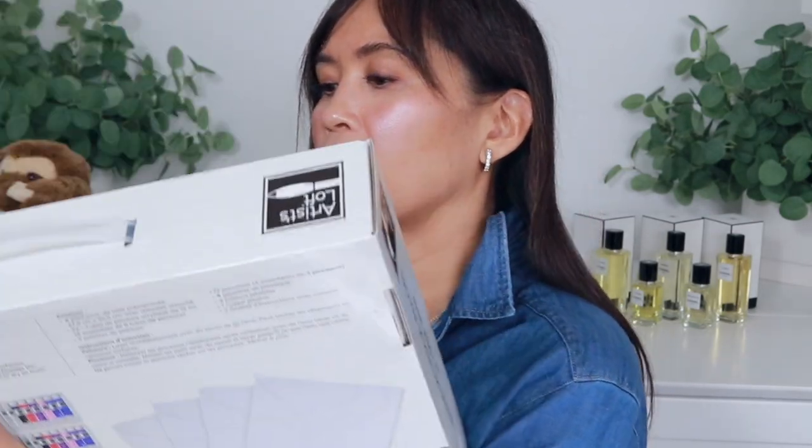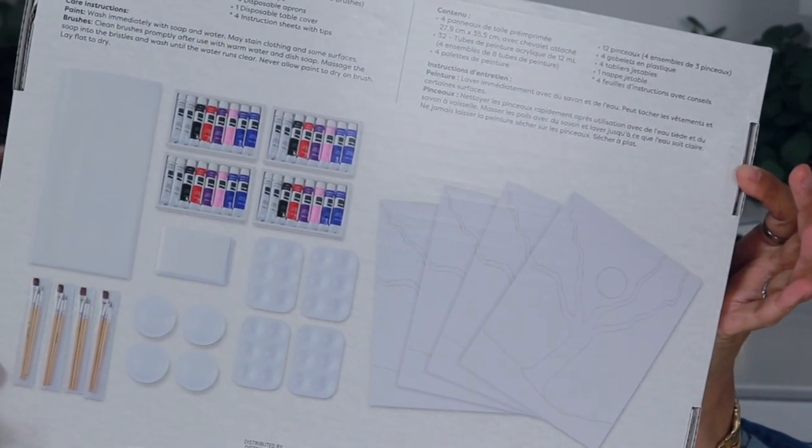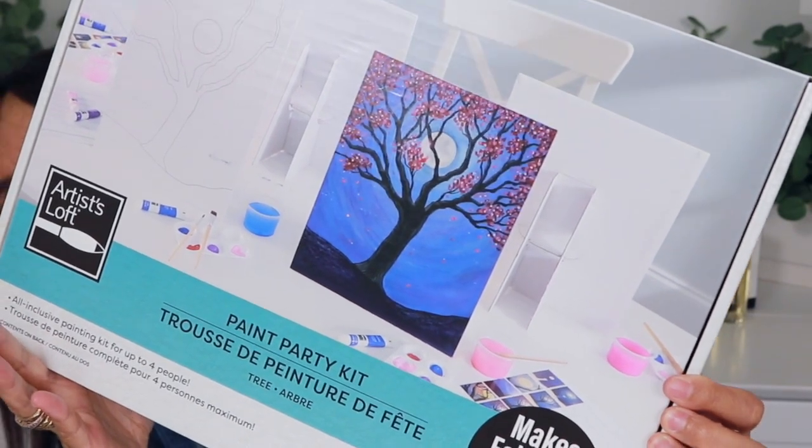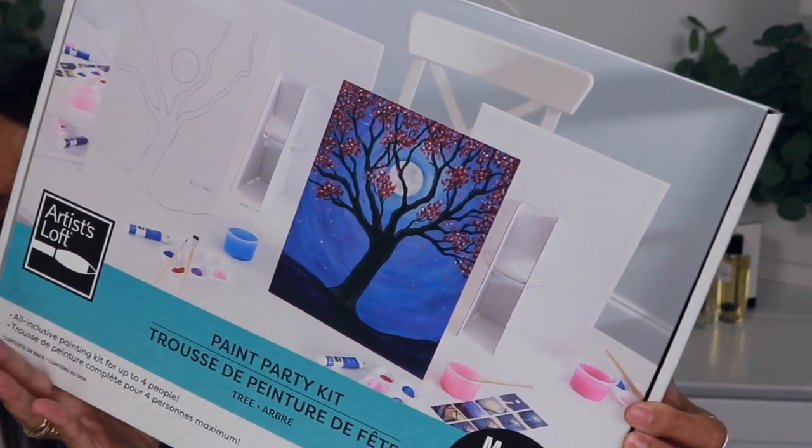So this is what it looks like. This is everything that comes in it. So if you're having a party with 4 people, this is such a great idea. Here is the front of it. So maybe we'll use this for our little gathering. Actually, we were thinking of doing this with another couple. So maybe this is what we'll do with them. We'll be ready to go. Yeah, so there's a group of friends that we really try to see on a regular basis and do something interesting with them, and that fits that description. So I'm gonna give that a try.